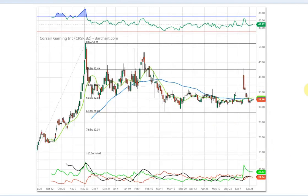Finally, his last request was Corsair Gaming, CRSR, and it's the one that I like the least. It just seems to be going nowhere, consolidating for months and months and months. We've got erratic numbers here in the RSI, the DI, up and above and below the moving averages. So it's really hard to tell where it wants to go.